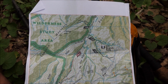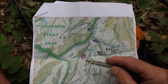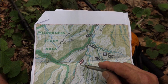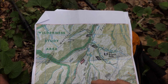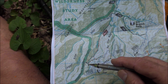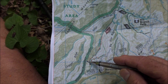Essentially I followed a Longarm branch up through there with a diversion somewhere in there for Pine Ridge Falls right there. Anyway, all the way up to here, the Longarm Falls is about right there. And then I went on up a little ways and camped right there. That's where I set my tent up.